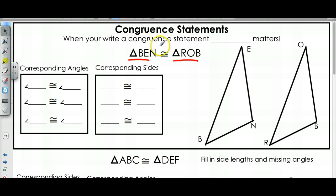We're going to be writing congruent statements here. And when you write a congruent statement about two triangles, the order of the letters matters. The order matters. That's the most important thing here. Now what do I mean by that? Triangle BEN is congruent to triangle ROB. These two triangles are congruent. But since the order matters, I actually know some other things. Like, for example, I know that angle B is congruent to angle R, because those are both in the first position. So angle B is congruent to angle R.